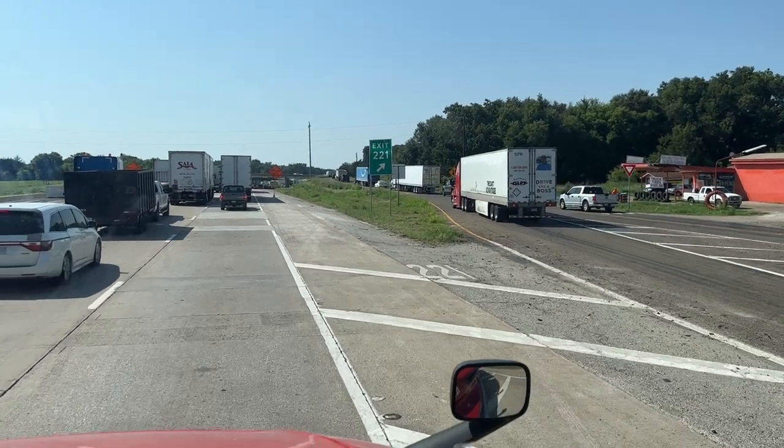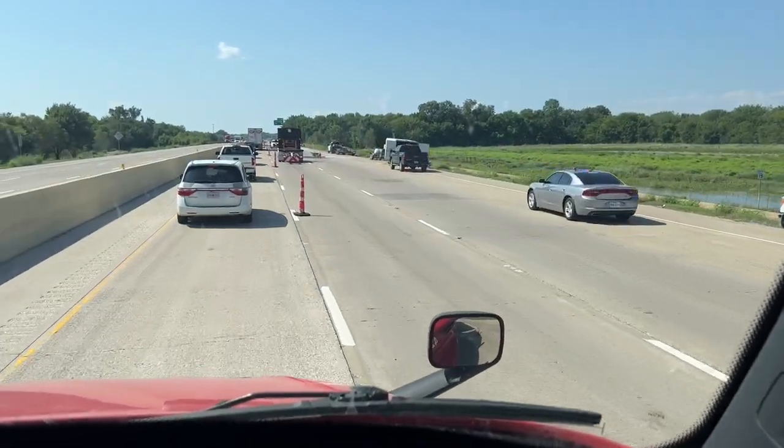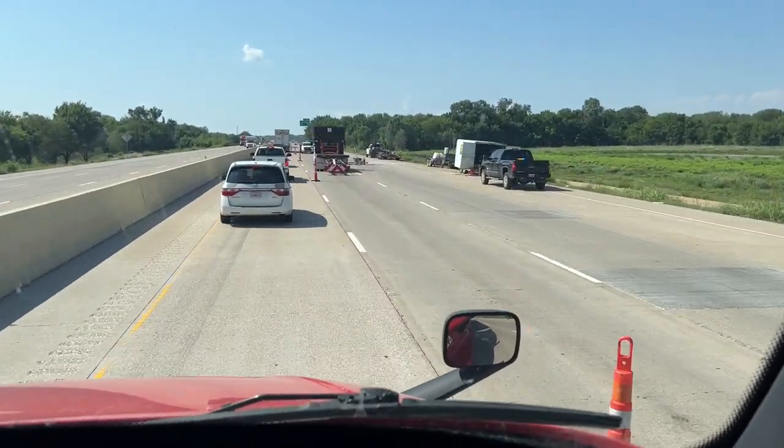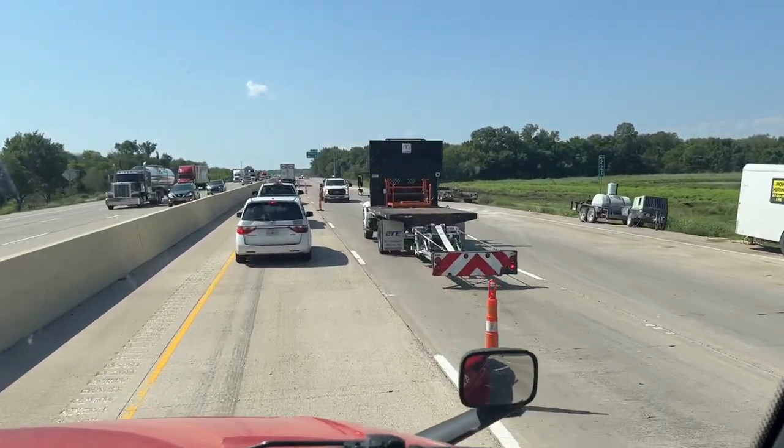Today we have a very unique delivery at a Lowe's store. We're glad you can come along with us. First, we have to make our way through this traffic jam, all because of the repair job to this one little spot, but that's okay.